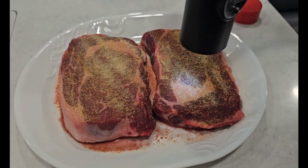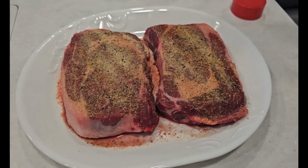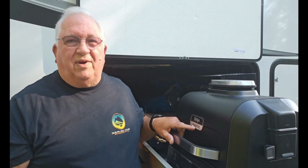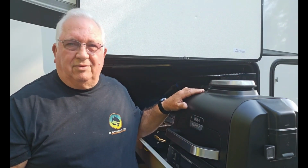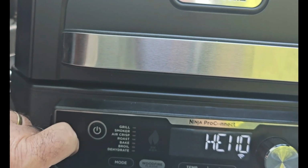We'll do this on both sides, and I just like to let them get a little closer to room temperature while the seasoning penetrates the steaks. While that's happening, let's go outside and get the Ninja fired up. And this is the Ninja Woodfire Pro XL Connect. So far, I absolutely love this thing. And so we're going to turn it on and get the smoker going today.